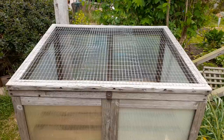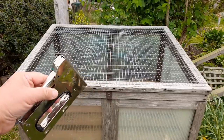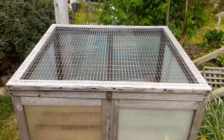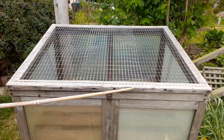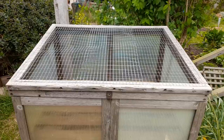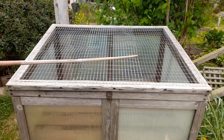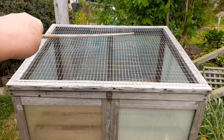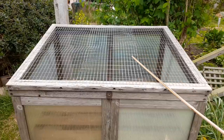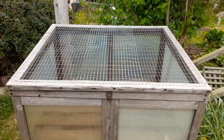Very kindly, one of our fellow plot holders loaned me their staple gun and gave me staples. So I've been able to staple the two bits of mesh up here to the body of the grow house, which is terrific. It overlaps here, the two pieces, so I might just do something with some cable ties that I've got to link these together, maybe at three points. Though in reality I don't think anything is going to be able to get under there and get in. I mean, a bamboo will, but a bird isn't going to.